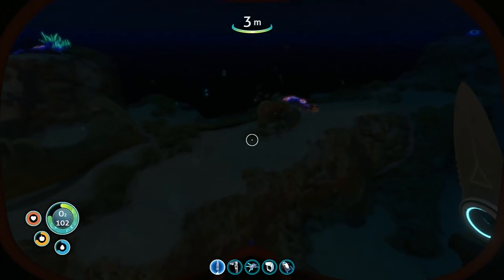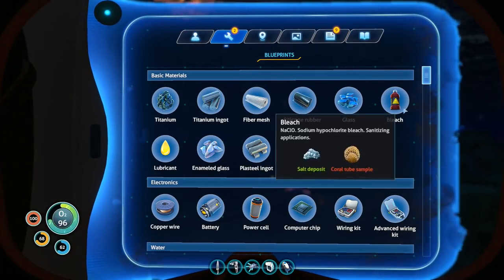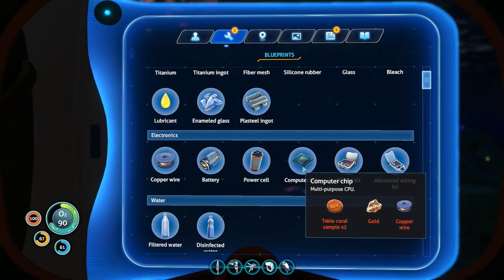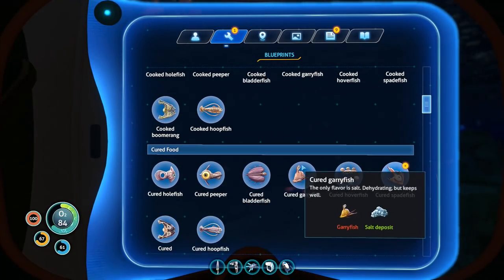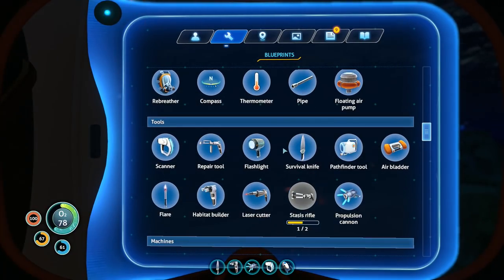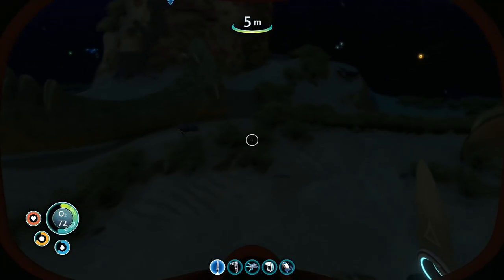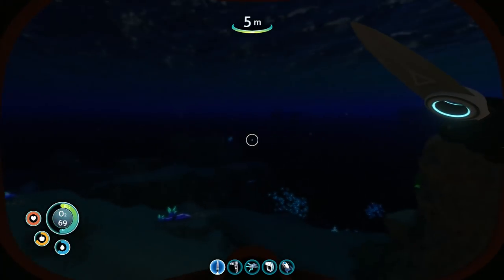There was a coral that I wanted for one of these blueprints somewhere. It's not that. Right, power cell there. I need some silicon rubber. Oh, this one here. Yeah, table coral sample. I need that for the computer chip. I can't remember why I wanted one, but I did. We want a compass. That's a wiring kit. We want the laser cutter there, the diamond. And if we can't get the diamond, there's no point in getting anything else. But yeah, we want the table coral to be able to make that computer chip.